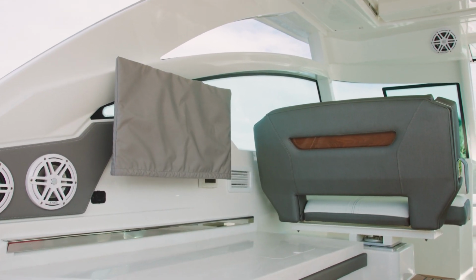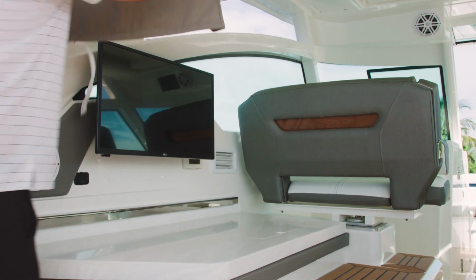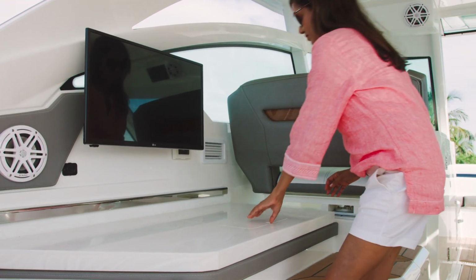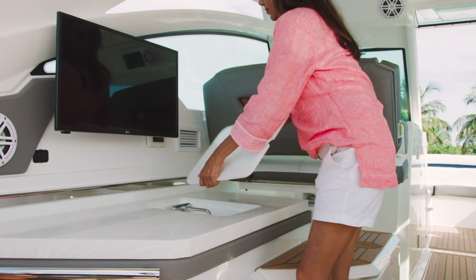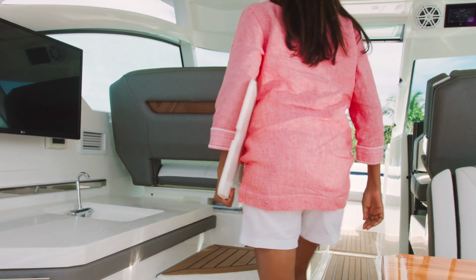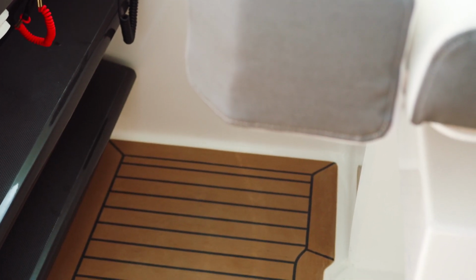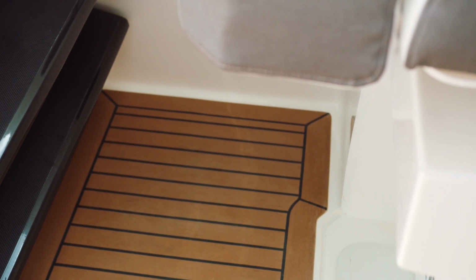Accommodations in the outdoor galley include corian countertop, sink, refrigerator, and dedicated trash compartment. Install the optional cockpit TV into a dedicated receiver located within the countertop to enhance the onboard entertainment package. The cockpit can be enhanced with optional faux teak decking.